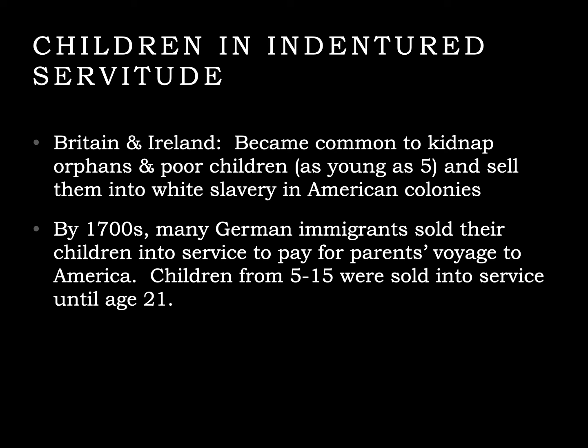By the 1700s then, many German immigrants started selling their children into service in order to pay for the parents' voyage to America. What these German parents would do is sell a child between the ages of 5 and 15 into service with an actual contract, and they would be in service until the age of 21. Very common. And then you'd use the money from selling your child to pay for your own voyage and be reunited with your child after they reached the age of 21 and were free from their contract. It sounds horrible to us today, but back then, this was not nearly as horrible as it sounds today. It actually was sometimes a very good opportunity for these families to come over here and be able to get their own land, be able to build their own wealth. Indentured servitude wasn't necessarily pleasant, but again, it was common.